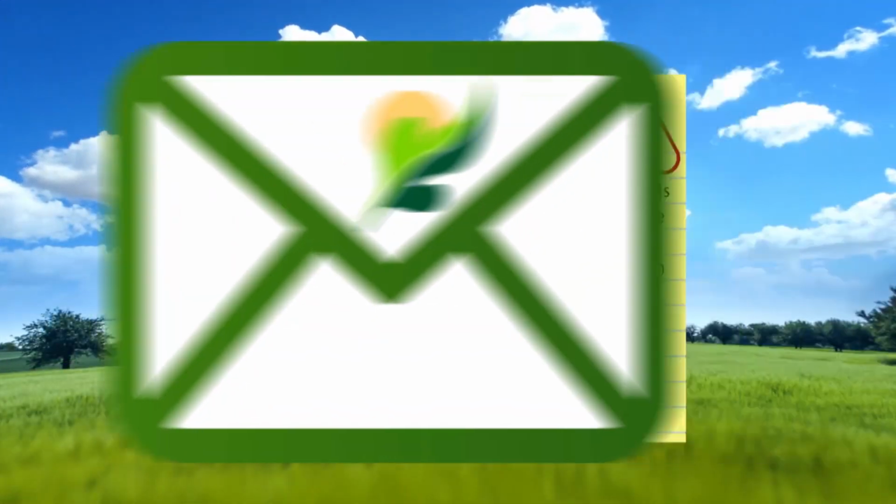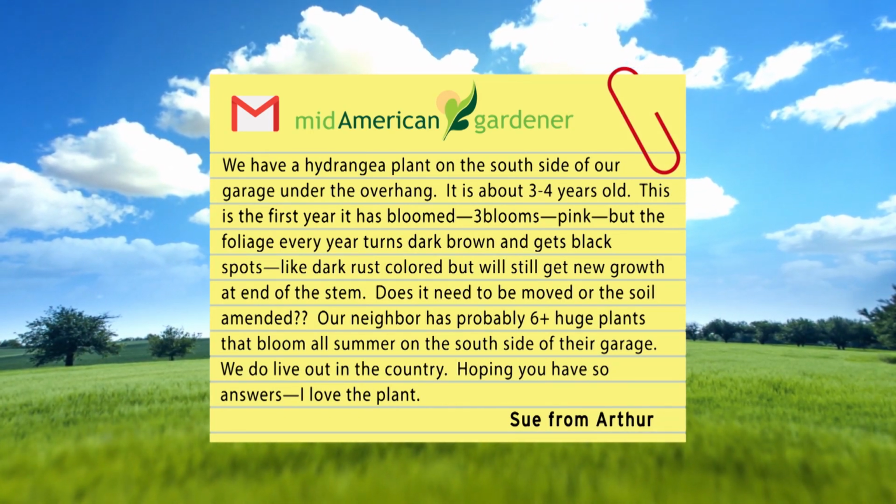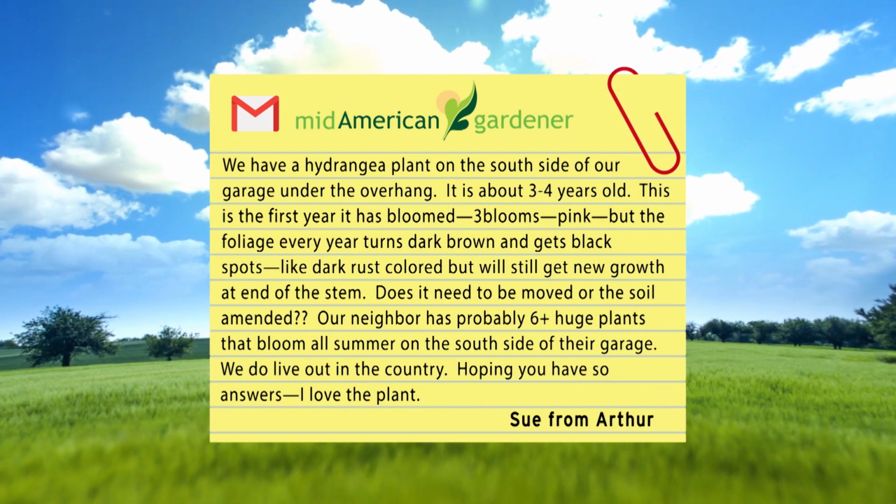Yes, we have a question from Sue and Arthur on hydrangeas. She says that we have a hydrangea plant on the south side of our garage under the overhang. It's about 3 or 4 years old. This is the first year it has bloomed, 3 blooms that actually turned out a pink shade. But the foliage every year turns dark brown and gets black spots, like dark rust colored, but still new growth is growing at the end of the stem. Does it need to be moved or the soil amended?